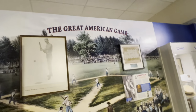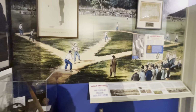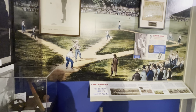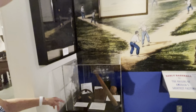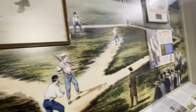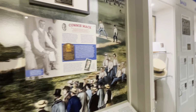Baseball. Now the original baseball started in Hoboken on 3rd Street or something like that. And they have the bases on the street where it says first base, second base, third base. It's still there. Hoboken, New Jersey. You see this, the first glove and a mask? Imagine that mask wouldn't stop a ball hitting you in the face. And Hoboken, New Jersey, if you don't know, is right across the Hudson River from Manhattan. And they have beautiful views of Manhattan.